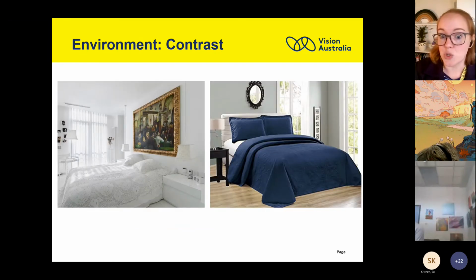So your patients or clients that you work with can use these same contrast strategies in their home to reduce falls. Walls, doors, furniture that contrast with the surroundings are more detectable. In these images, again, you can see the difference between all white everything, hard to see for a person with low vision, hard to see where the furniture is in the space. And then on the right-hand side, you can see a dark-coloured bedspread and dark-coloured bedside table really stand out against the wooden floor.